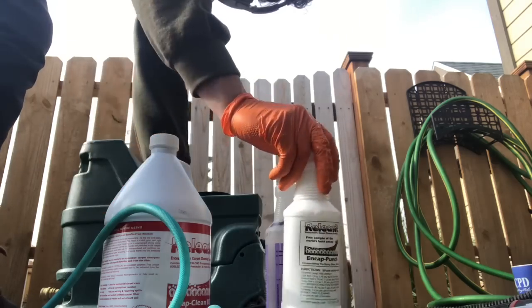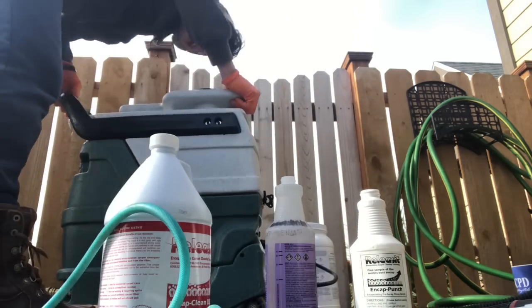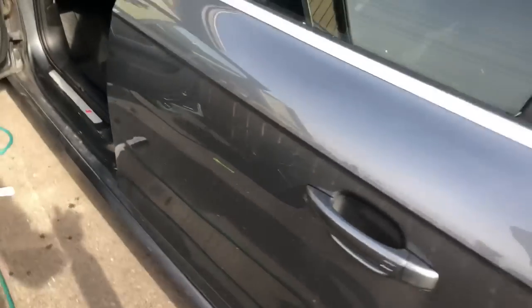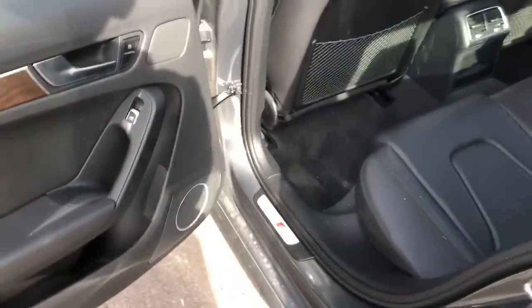All gone. Thanks for the sample, Rick, at Excellent Supply. I bought Release It DS2 and it came with some free samples. That was cool. Okay, I'm going to spray down these carpets now. NCAP Punch. Nice, generous application. Just going to make sure all the fibers are nice and covered. Going to let this dwell.